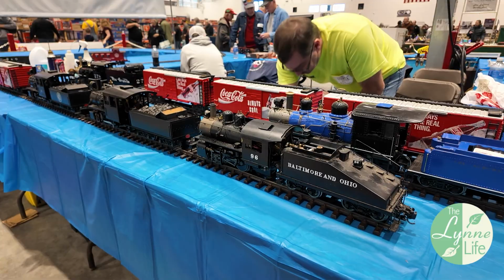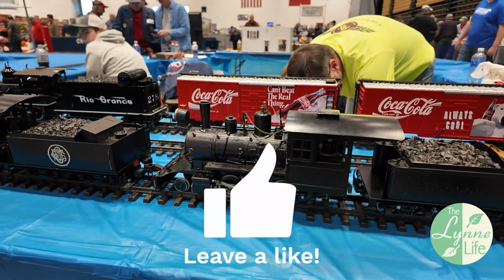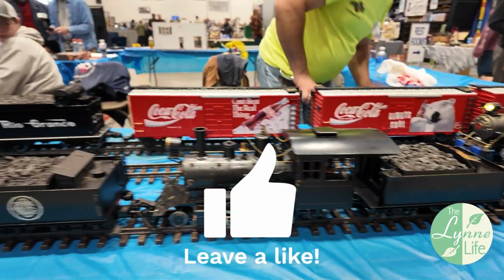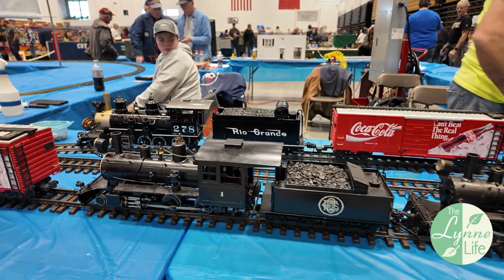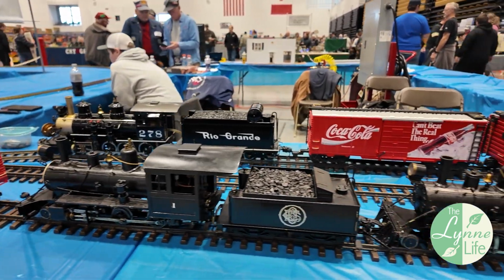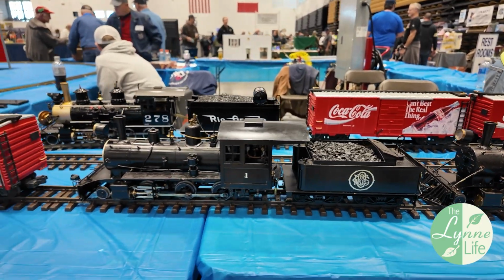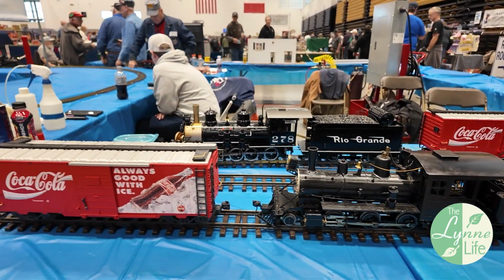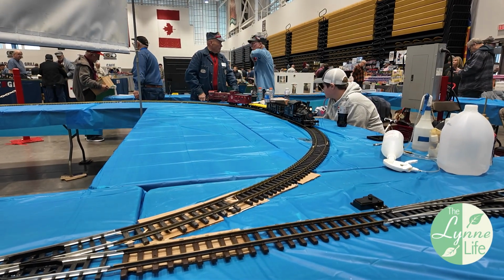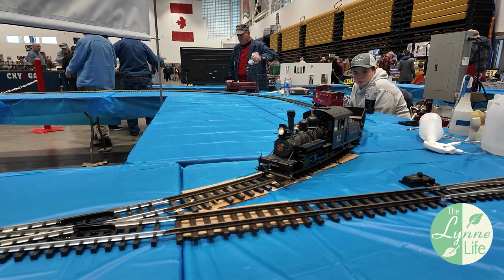This is the live steam area. These are real steam engines, G-scale. Live steam. These locomotives look like they're on like 1/20th scale, something like that, running on G-scale track. And there you've got a locomotive running. That is the real deal right there. That is very cool.